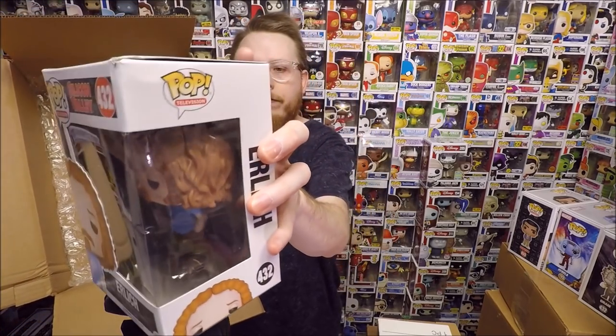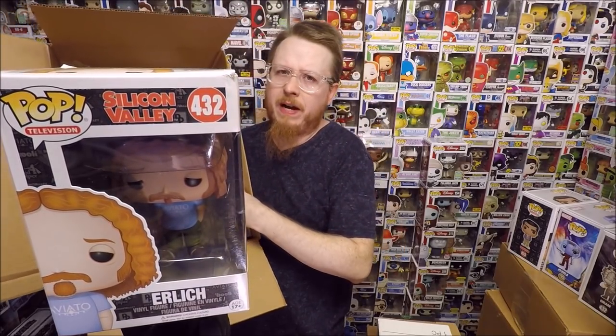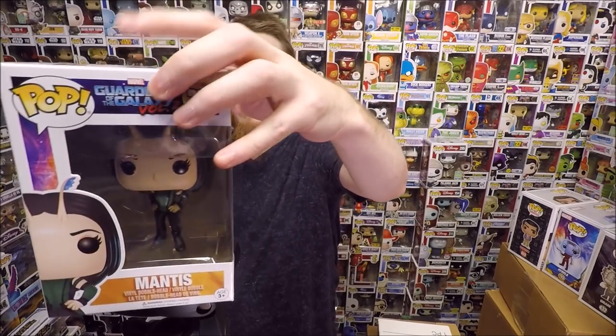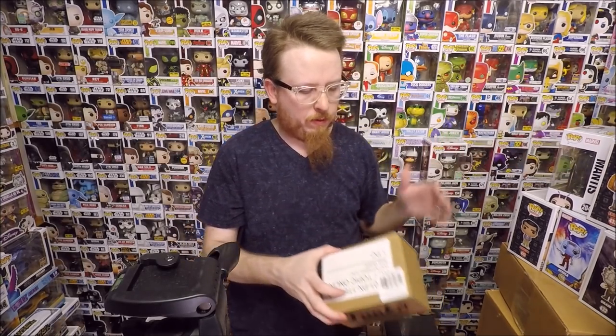So again, all these were $4.50, like after tax and shipping, $5, maybe $5.50. Super awesome. Oh, and the last one, really cool, is Mantis. So that's cool. I got a couple of the Guardians of the Galaxy 2 pops, a couple of the Silicon Valley, and a cool alien pop for less than $6 each. Awesome. Oh, and then one more.